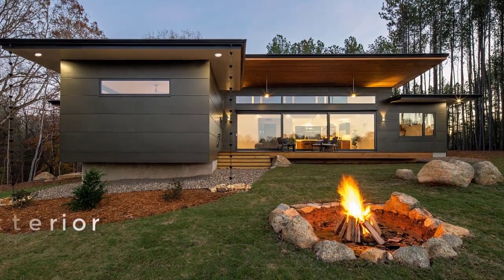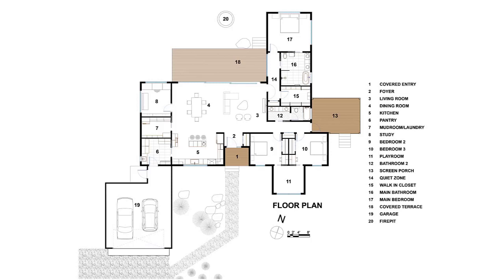Here's a look at the floor plan of the house.